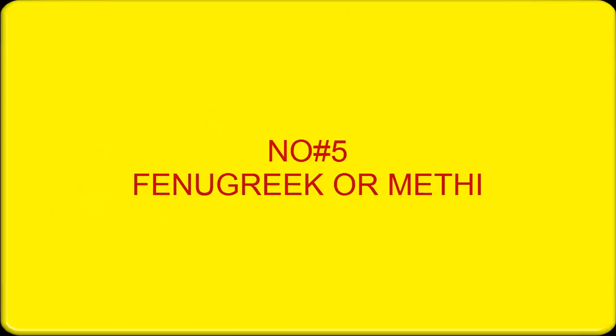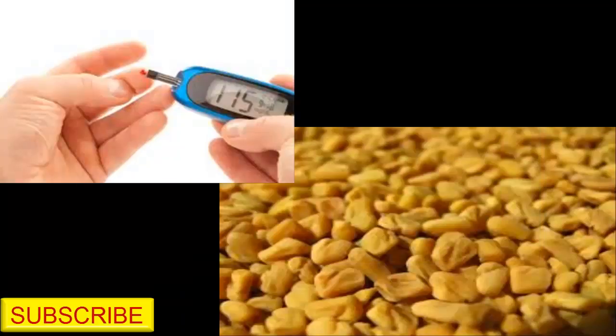5. Fenugreek or methi. Used in paranthas and various Indian curries, methi has many health benefits. In recent times, clinical trials on people with type 2 diabetes show that fenugreek has the valuable property of reducing the rate at which sugar is absorbed from the stomach during the process of digestion. It also appears to be capable of stimulating the pancreatic cells to increase insulin production.